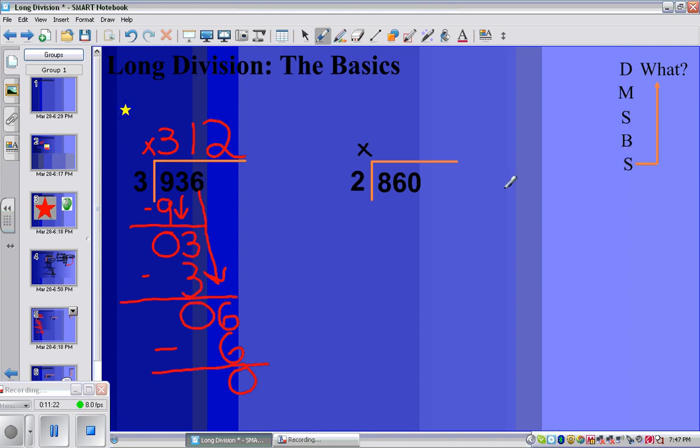Let's try this final problem. Actually, there's one more after this to get a treat, but let's see if you did this one right on your whiteboard. I'm going to go a little faster this time, see if you can keep up. How many 2's go into 8? Correct. The answer is 4. 4 times 2 equals 8.